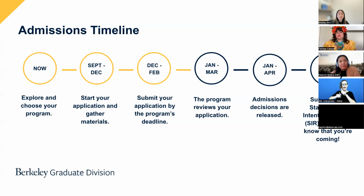The application typically opens in September, so start gathering your application materials, requesting letters of recommendation, and then refining your statements. Next, submit your application by the program's deadline. While each program's deadline differs, most deadlines are going to be between December and February. Make sure you're checking with your program and submitting your application on time. And then after you submit your application, the program reviews your application and releases decisions from January through April.